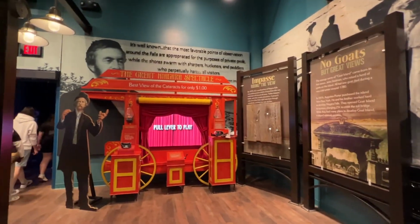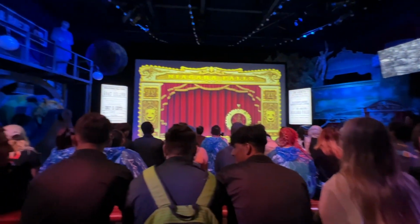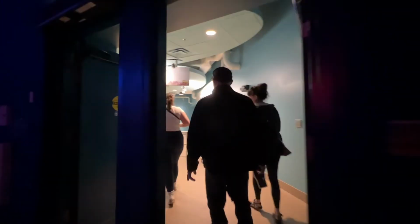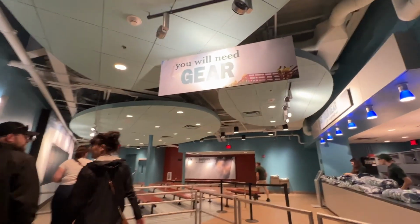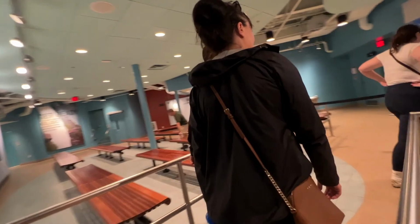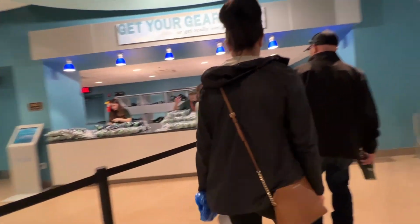There is a little museum for you to wait in, and then you will watch a 5-minute movie about the history of Cave of the Winds and Niagara Falls. After the movie, you're going to go into the shoe room where you can get your foam sandals, which are included in the cost of your ticket. This is to help you not get super wet shoes.